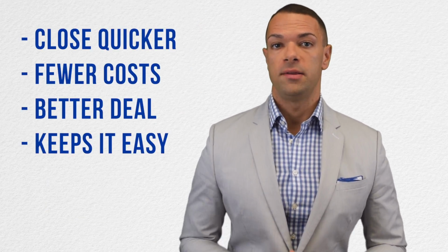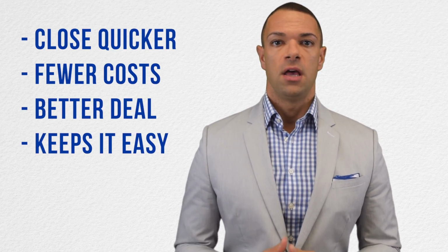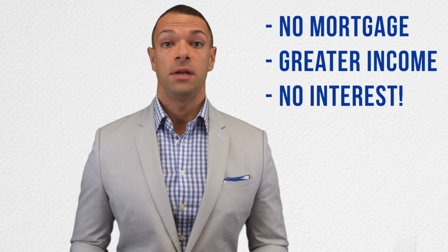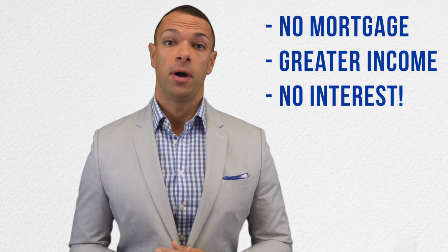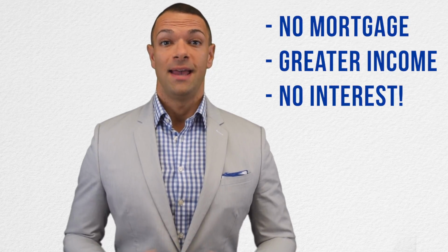You don't have to worry about additional bank restrictions such as additional appraisals, inspections, and all of the other little things that a mortgage makes you wait around 30 to 60 days for. Another benefit of using cash to purchase a home is you don't have any mortgage payments to worry about. That obviously keeps your actual cash flow a lot more positive, and it lets you sleep a lot better at night knowing that you don't have that additional stress hanging around your neck.